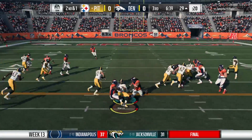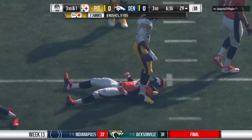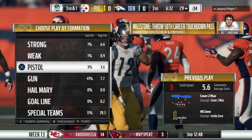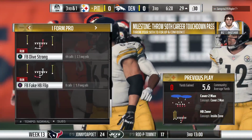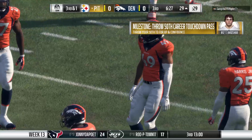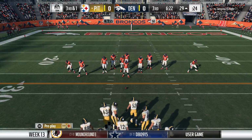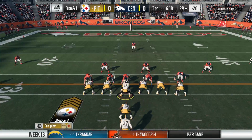Going to give this time to the tailback, looking for a seam, but finding none. He'll get back to the line of scrimmage, and that's it. No gain on the play, and now they're faced with a 3rd and 1. The Steelers on 3rd down, they've hit 2 for 4 thus far. They're up against a 3rd and 1 situation.